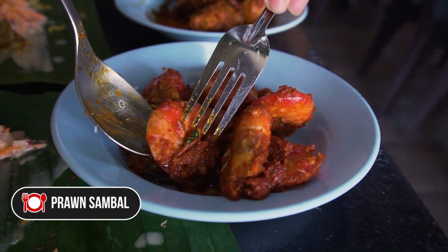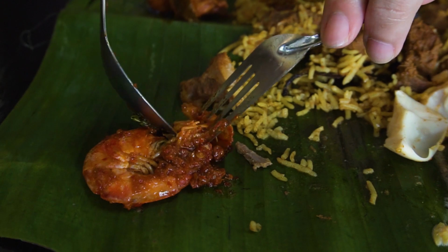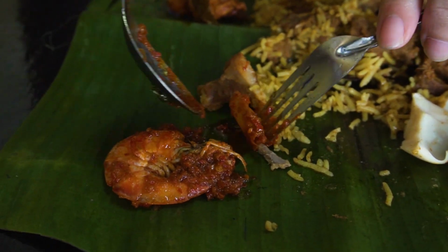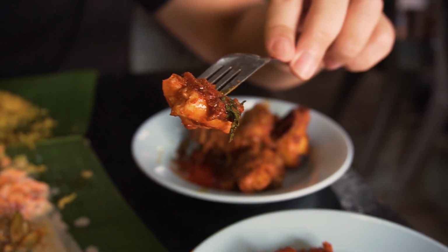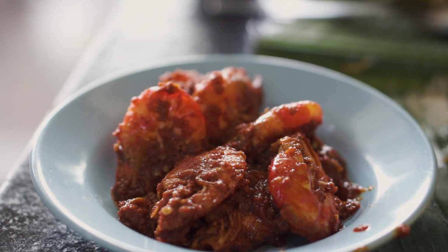Now for the prawn sambal. Oh, look at that. Sambal oozing out from the head. Okay, I finally get to peel it off. The prawn is really fresh and springy. It's really good. It's not really spicy, but the spice in the sambal is very rich with flavor. It's very flavorful.